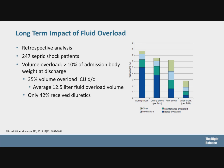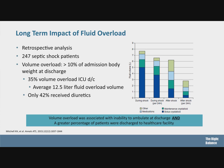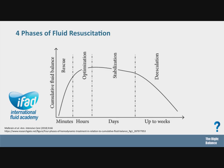And you can see that a lot of that occurred during shock, but also a lot of it occurred in fluid boluses after shock as well. But what blew my mind in this particular evaluation is that even though there was that large percentage of patients with fluid overload, only 42% received a diuretic. So that basically tells us that we're not taking the fluid off when we put too much on. And so this volume overload, and this is how it impacts long-term, was associated with inability to ambulate at discharge, as well as a greater percentage of patients being discharged to a long-term care facility than discharged home.